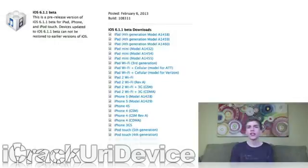And the other day on February 6th, just 2 days after the Evaders released their Evasi0n untethered jailbreak utility, Apple seeded iOS 6.1.1 beta to developers. And while irrelevant to the majority of iOS device owners, 6.1.1 vastly improves maps for Japanese users. And if you want to see the complete changelog for 6.1.1, and trust me, there isn't much right now, I'll have a link to a post on my website down below that contains all of the details.